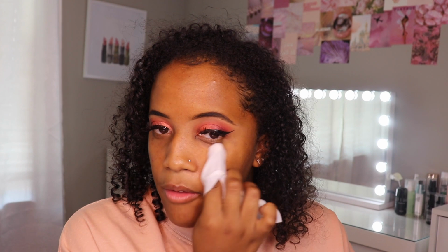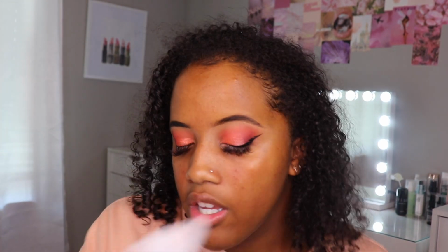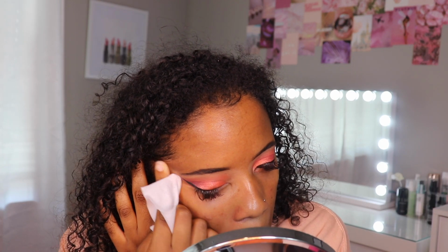Using my handy dandy makeup wipe to just wipe off any excess. If I have any eyeshadow that is on this side of my wing, I'll go ahead and remove that. I usually have to do my wings pretty long because my eyelash extensions are pretty long. So like you see, this one out here is just about as long as my wing is. Now we are ready for complexion.